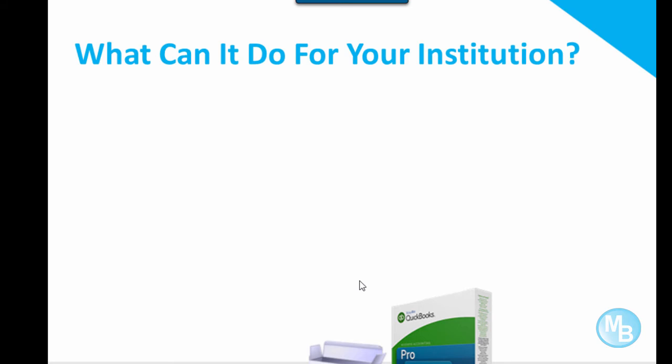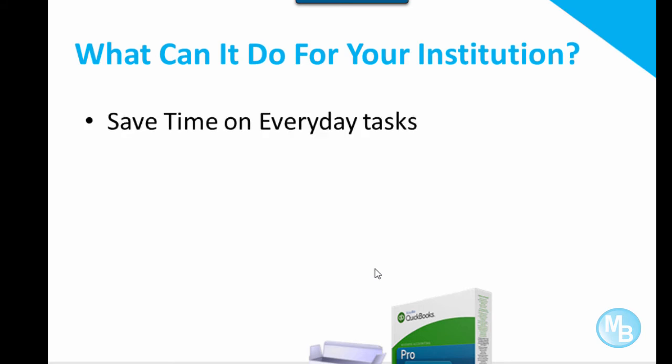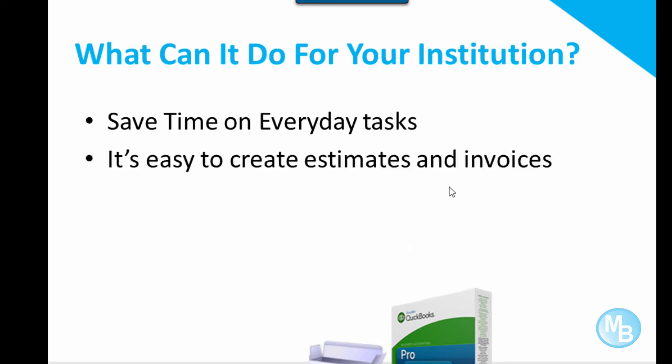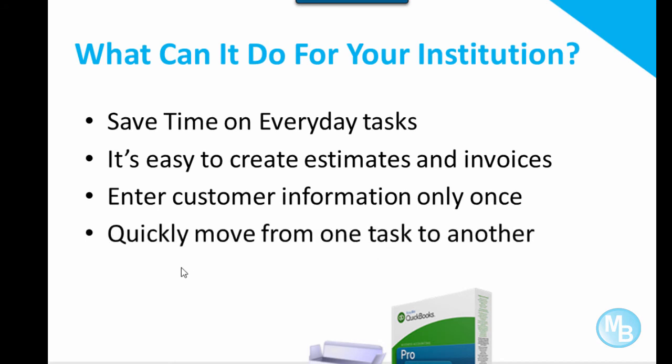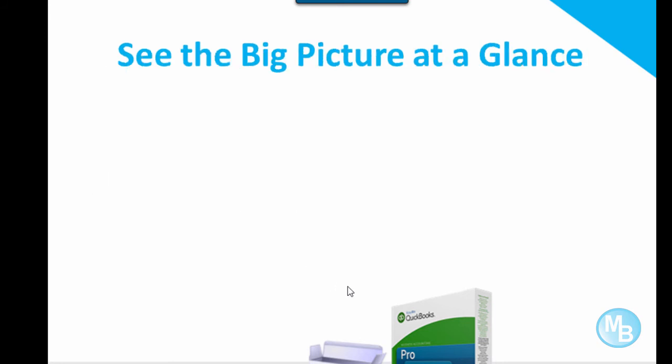What can it do for your institution? QuickBooks saves time on everyday tasks. It's easy to create estimates and invoices. You can enter customer information only once and have it for the future. Quickly move from one task to another. And basically, it helps you to see the big picture at a glance.